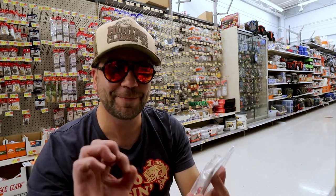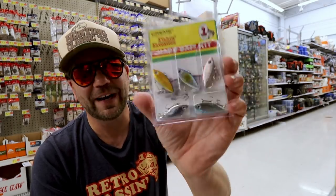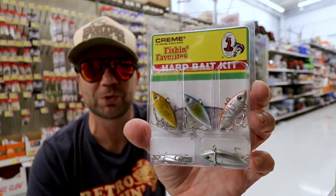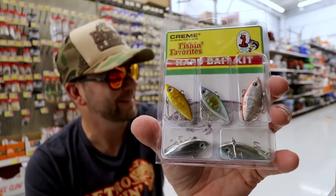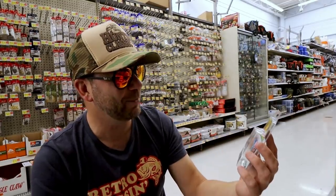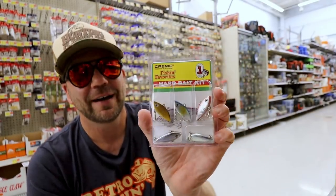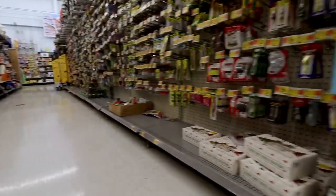Okay, here we go. So this is from Cream, and for some reason, Walmart carries a ton of Cream products, and I love it. So this is a Cream Fish and Favorites hard bait kit. You've got five little mini crankbaits. Looks like sort of a 1/8 ounce rattle trap. Five of them for $5. Are you kidding me? That is too cool. And I'm totally gonna grab a kit or two, because honestly, anything Cream, family-owned company, is old-school gold in my book, even if it's new-school Walmart stuff.